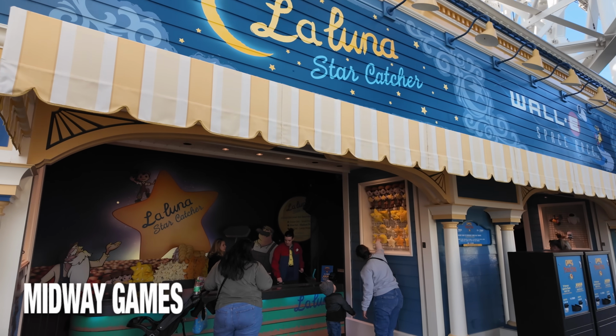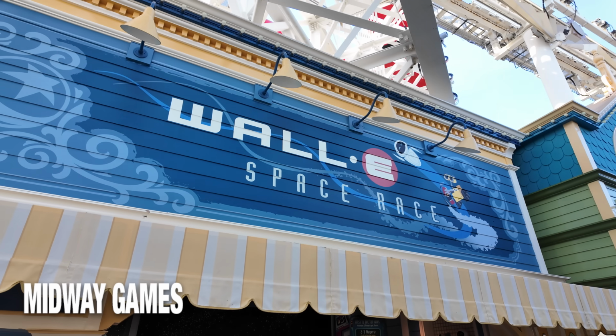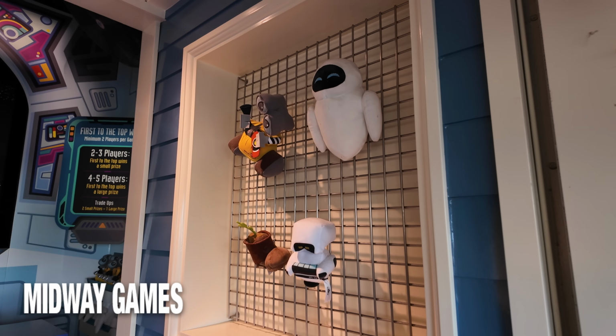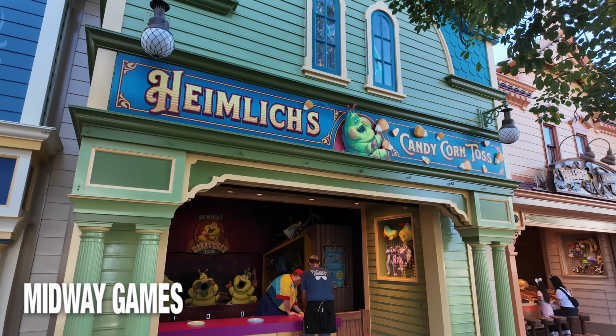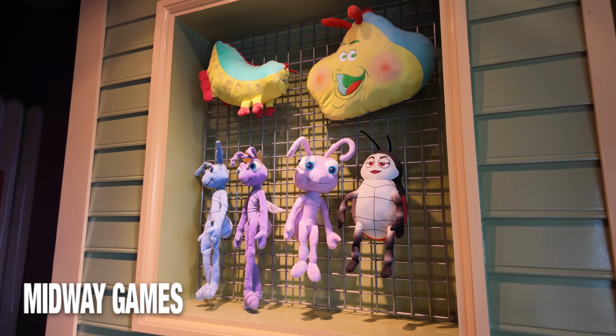The first game is La Luna Starcatcher, which is a duck pond type game with a winner every time. Then there's Wally's Space Race, which is your standard water gun game. The more people playing, the bigger the prize, but there can only be one winner. Next is Heimlich's Candy Corn Toss, which is the hardest game of the lot in my opinion. Here's what you can win.